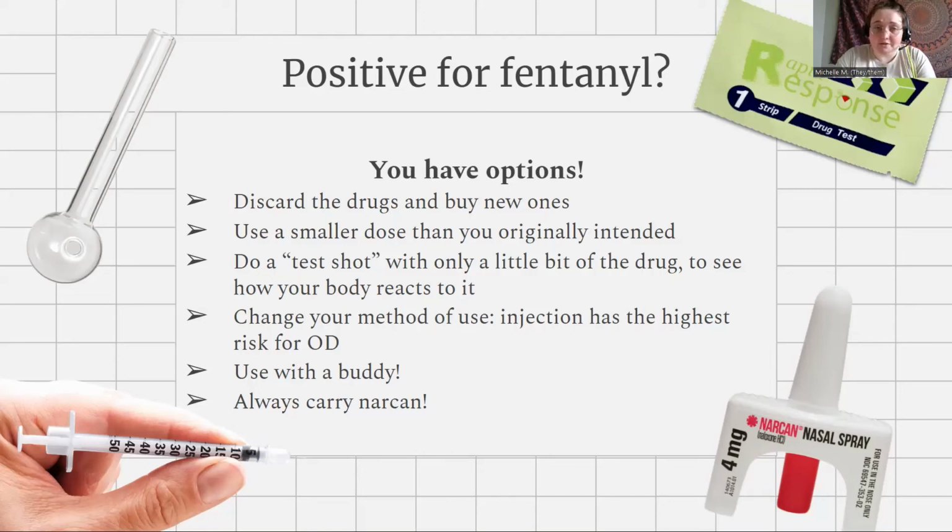So I bring this up because something we might hear a lot is, oh, well, if it tests positive, then why are you still using it? It's fentanyl. We don't want to use fentanyl. And the truth is that not a lot of folks have the option or the opportunity to buy new drugs or find and buy drugs that don't have fentanyl in them. There's a very high likelihood of any street drug having fentanyl in it or having come in contact with fentanyl. So discarding drugs and buying new ones isn't always a feasible option, but it is an option.